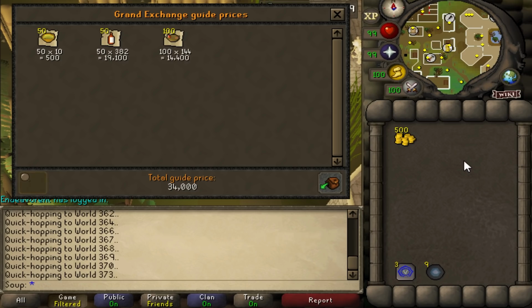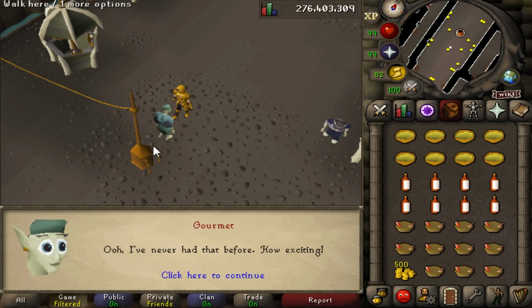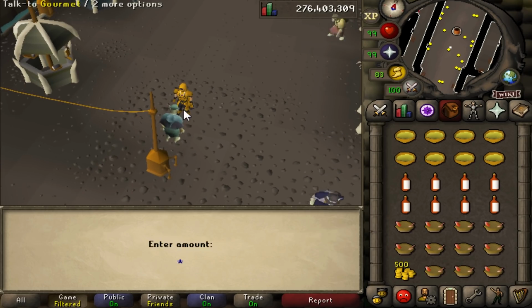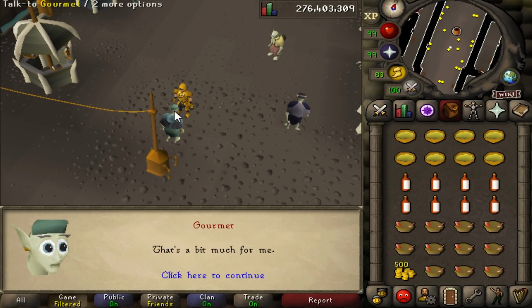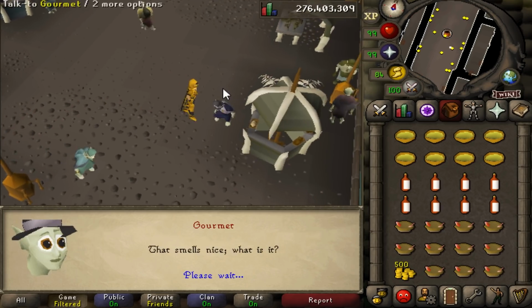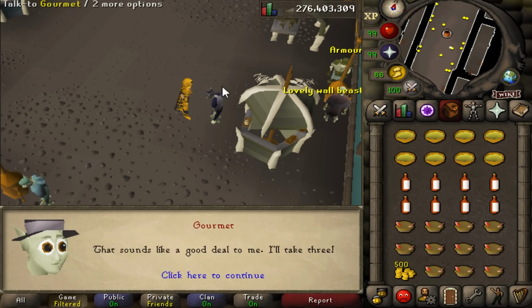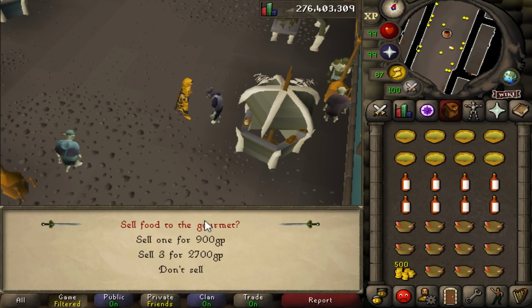When selling to the gourmets, you'll need to pay attention to the reaction when offering them the food. If they say it smells good, then they are interested in buying and will most likely buy your food in bulk, anywhere from 2 to 5 usually. If they say it looks nasty, then it's not even worth selling to them as they won't offer the best price for the item. You'll also have to hop worlds, since if you sell a lot of the same item in one world, they'll eventually become less interested in the food.